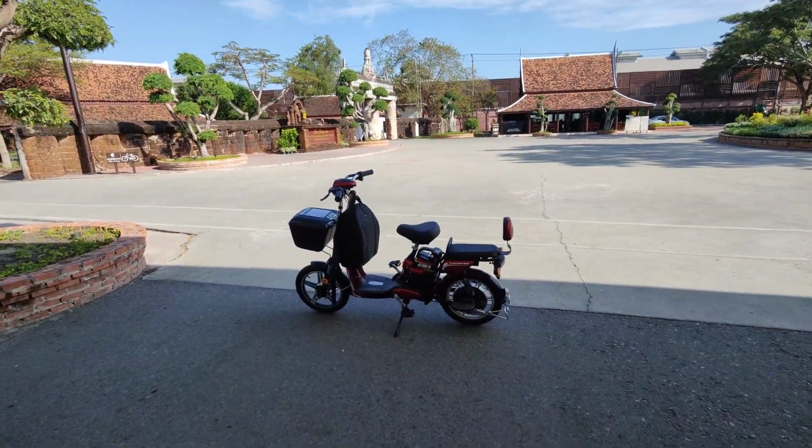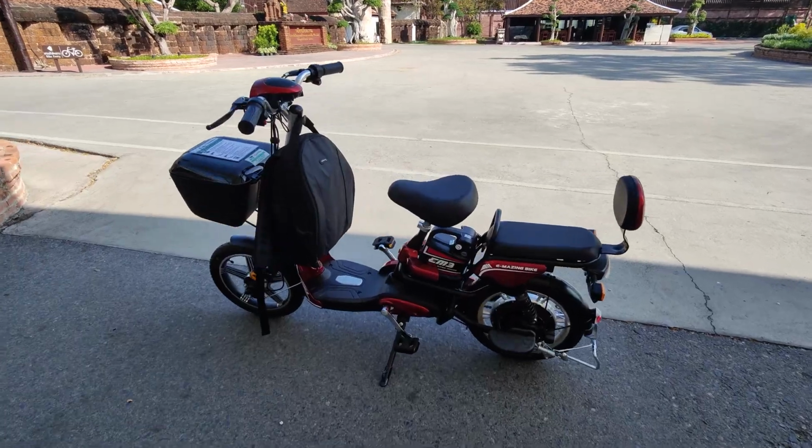What I did, I upgraded. I'm paying an extra 100 baht an hour, which is $3 an hour, to rent my own little e-scooter. And away we go. I know what you guys are thinking. Why are you riding around on the little scooter and filming at the same time? It's probably a stupid thing to do, I get it.